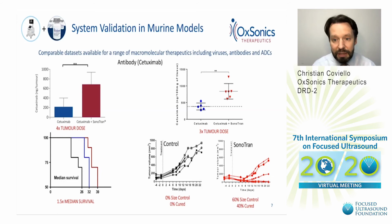We have comparable data sets across a range of therapeutics and a range of cell lines. This particular example is delivery of an antibody, cetuximab, that's important to us, where we've shown between a 3 and 4x increase in tumor dose corresponds to an increase in median survival, as well as improved size control and even some cures in the SonoTran treated group compared to control.